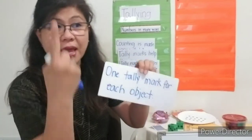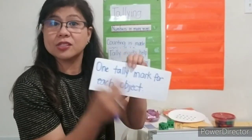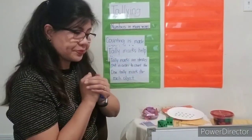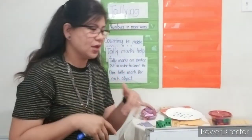1 win for team A, 1 tally mark. 1 win for team B, it is 1 tally mark. So we just keep on adding. All right, so let's dissect. Dissect means we will talk closely, okay? We will dig deeper into our topic about tally marks.